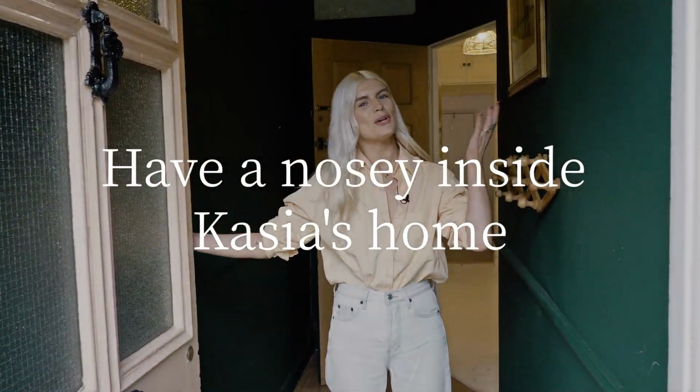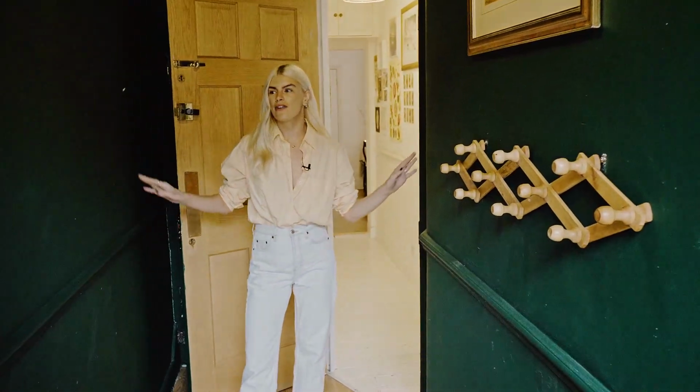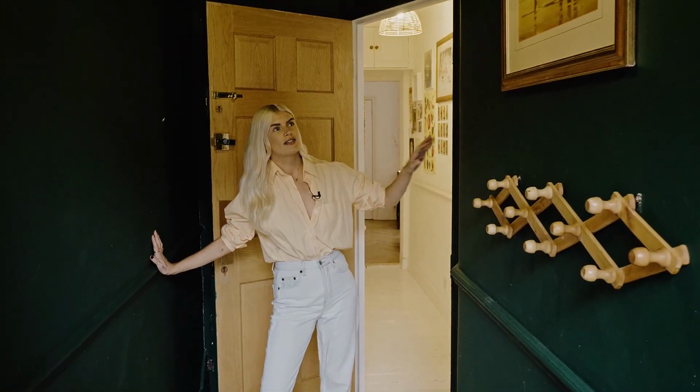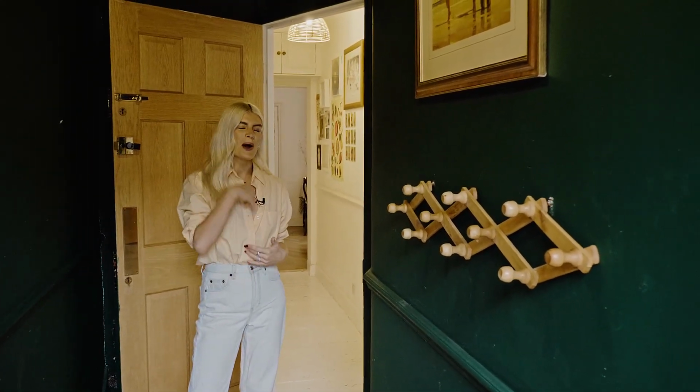Guys, welcome to my one bed in Walthamstow. Come have a nosy. So first up we have my very green hallway. This was the only room in the house I let my boyfriend decorate, and yeah, I think it speaks for itself. So come on in and have a look.